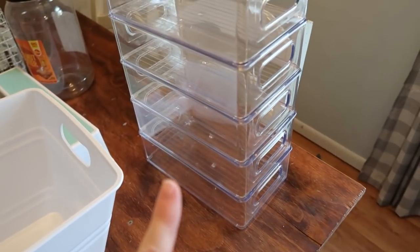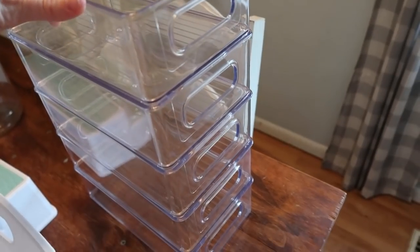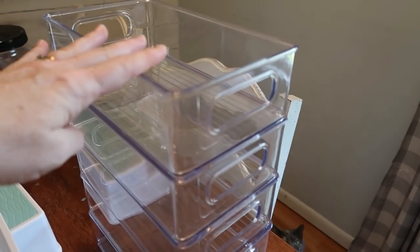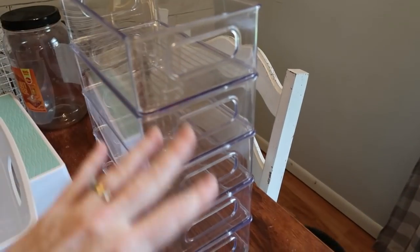I will link them down below if you guys are interested in them. It is a 6-pack, they sell them on Amazon, and I think they're actually really pretty. The acrylic look is really in, I think. And I was excited because I want to have bins that I can actually see into, so I can know what each of them holds.